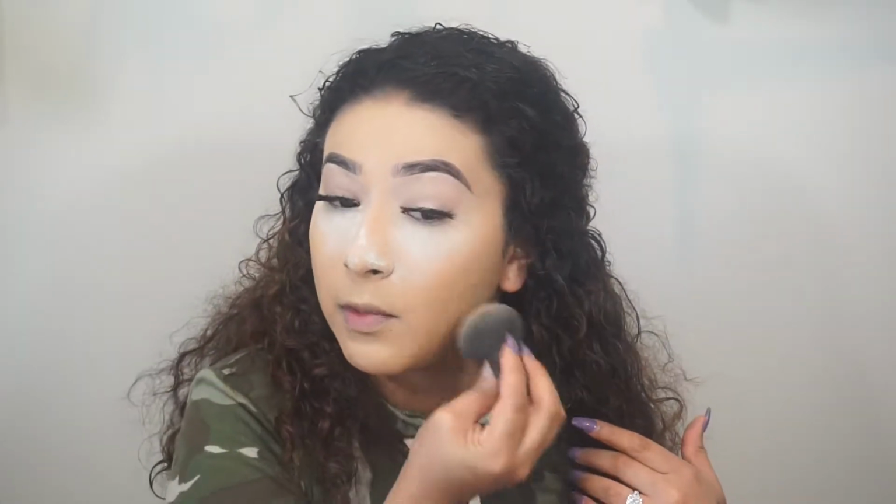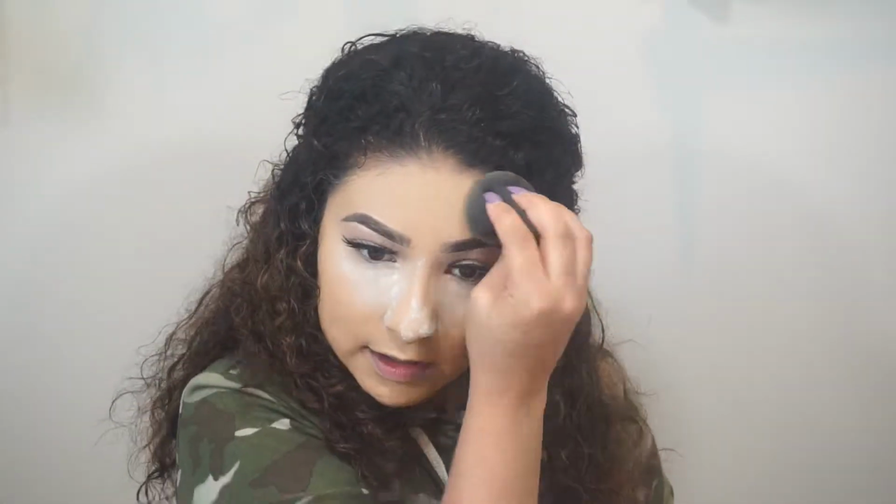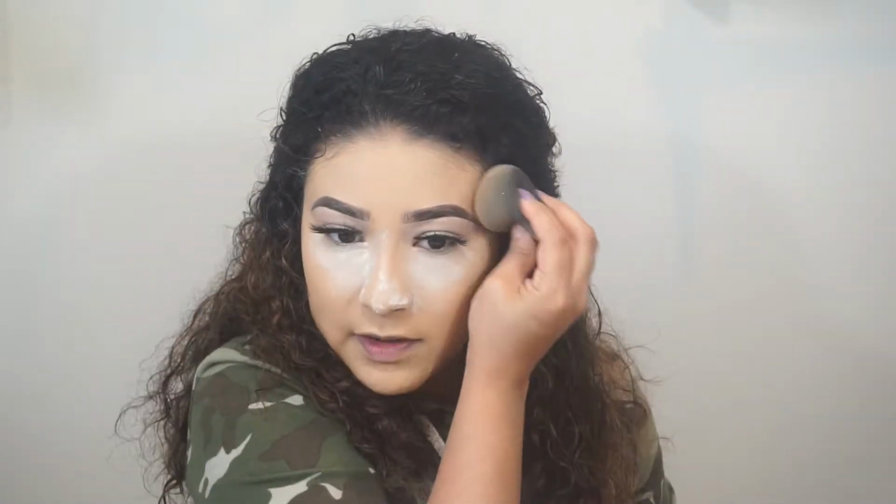And when I go in with my bronzer, it's going to have a clean and nice surface for the bronzer just to kind of slide and glide on. Because before I did this, when I would skip this in my makeup routine, I would find that when I would put my bronzer on, it would leave it kind of muddy and patchy, and I hated how it looked.